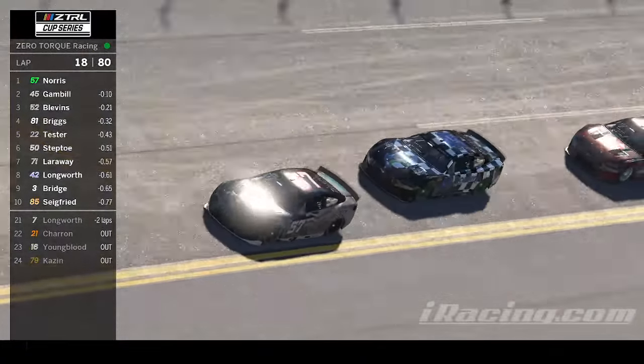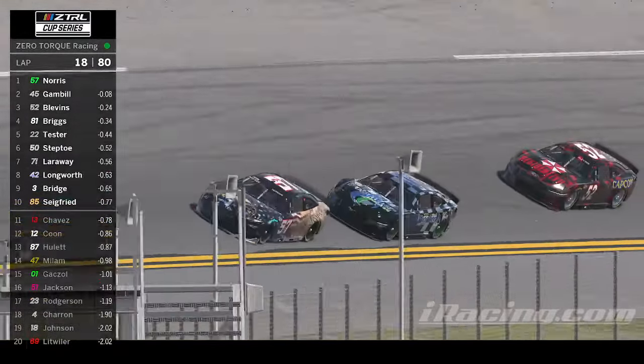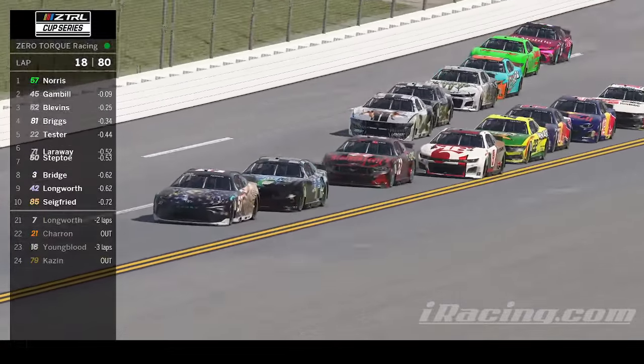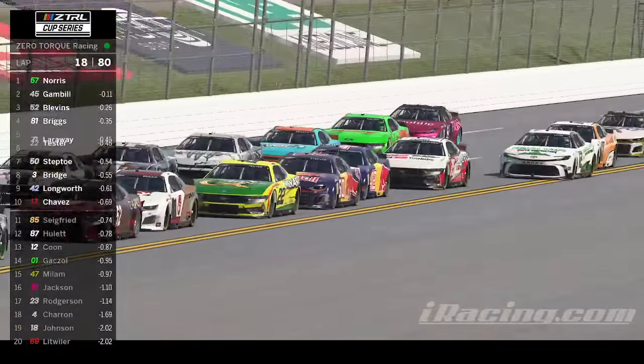As we look, we're 18 laps into this run. The race is flying on by. We're almost a quarter of the way done. We have not seen the caution flag fly yet. Let's hope it stays that way as I just say that.